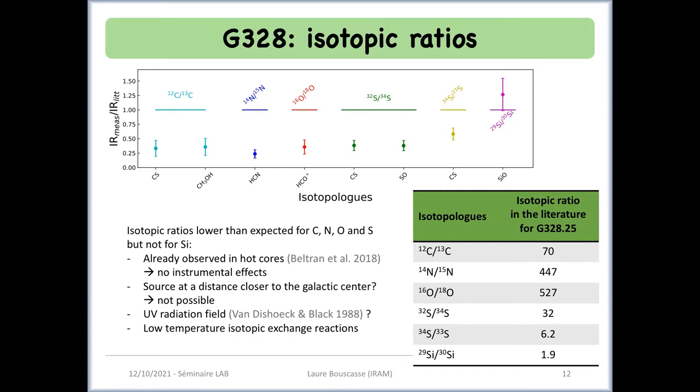So then we have a possible UV radiation field, which creates an enhancement of the rare isotopologues, or we have low temperature isotopic exchange reactions. Here we cannot say more. We don't know exactly where it comes from.